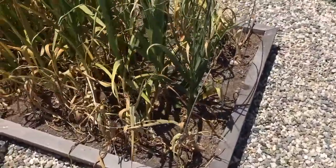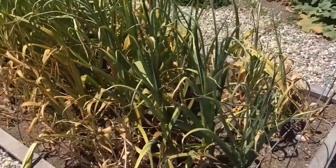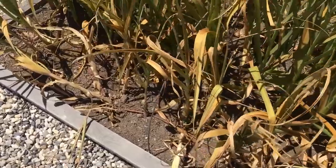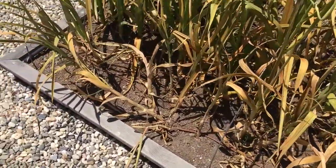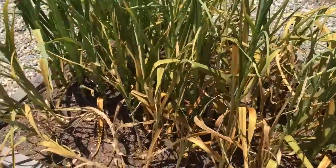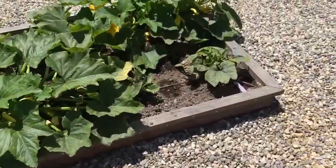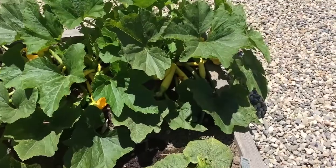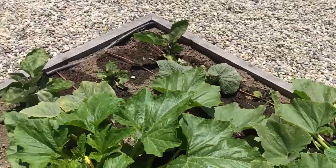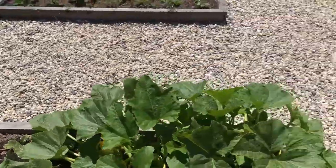And then we're back to either onions or garlic here. And this is July, so I guess in California it's getting close to harvest time for them. You're supposed to harvest them when the tops die back. And back here they have a couple of squash plants. You can see them. Squash plants growing in there, an eggplant over here.